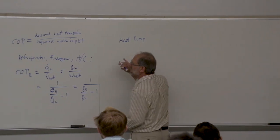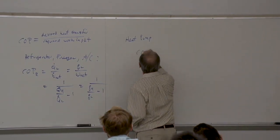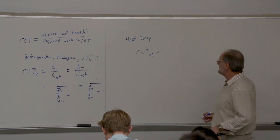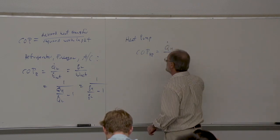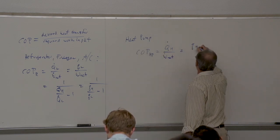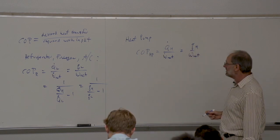Nonetheless, for a heat pump, it's clearly QH, which is our desired heat transfer. So the coefficient of performance, and we use the subscript HP just to make the distinction between that of a refrigerator, freezer, air conditioner. This is just going to be the rate of heat rejection at high temperature divided by the net power input, or again on a per unit mass basis. We can just write it as lowercase QH over work net.